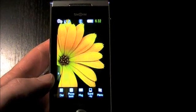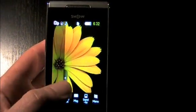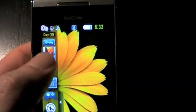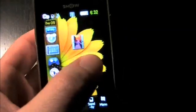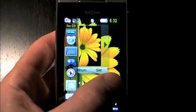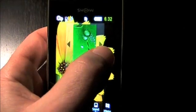It carries over a Samsung tradition of having these programs as widgets, which are sort of in this menu bar here. And you can grab any one you want. For example, here I can go through here and look at different screen patterns. So maybe I'll switch over to the greenery there.